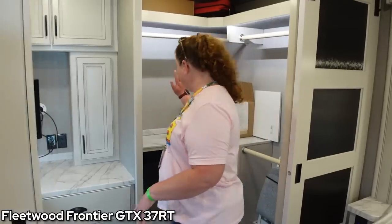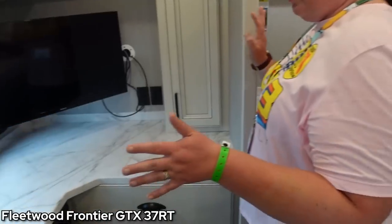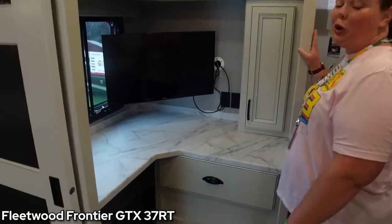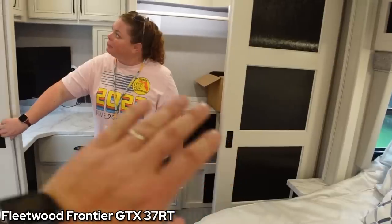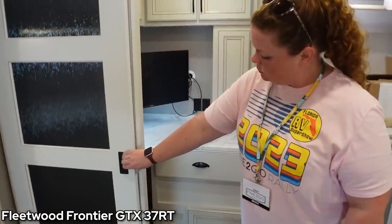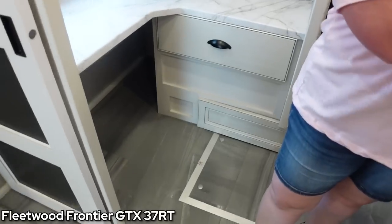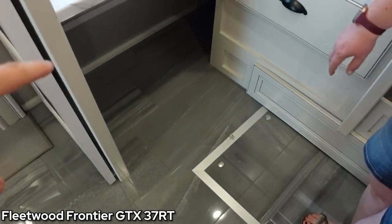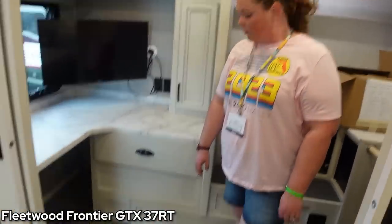Yep, and then you have the closets over here. And then this is where this one gets its name. Yep, this is the corner office. There are sliding doors here, so you can close yourself off to the rest of the rig if you need it to be quiet for a Zoom meeting or something. And then there is room for a chair here. One thing about this that is nice, some of the others have some bumps in the floor, but this one is pretty flat.